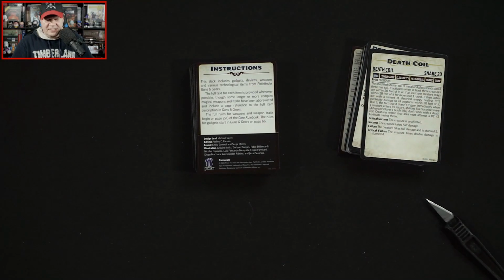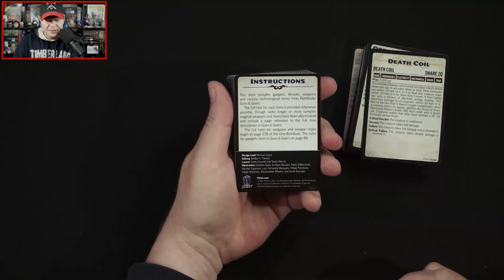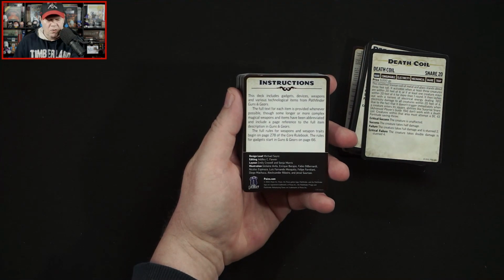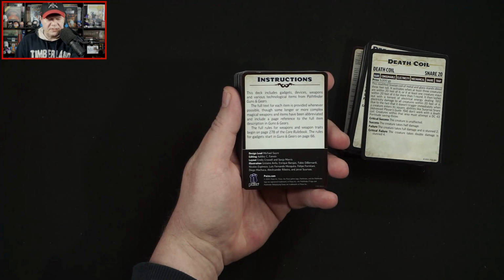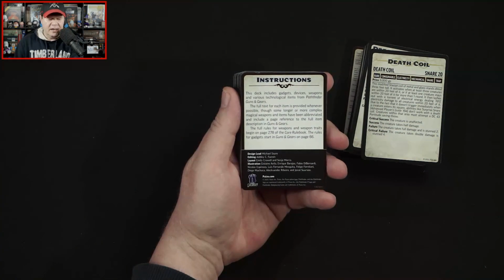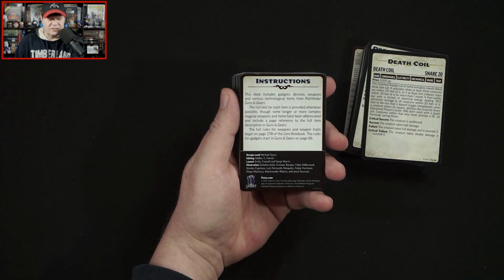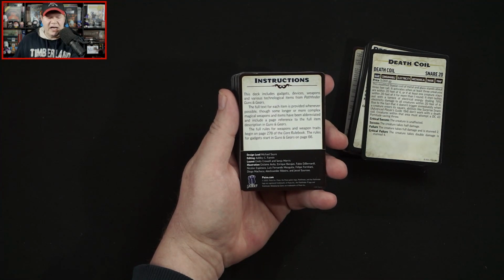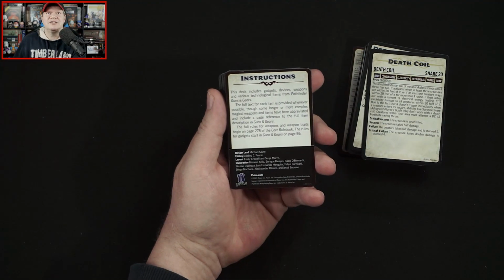This deck contains gadgets, devices, weapons, and various technological items from Pathfinder Guns and Gears. The full text for each item is provided whenever possible, though some longer or more complex magical weapons and items have been abbreviated and include a page reference to the full item description in Guns and Gears. Full rules for weapons and weapon traits begin on page 278 of the core rulebook. The rules for gadgets start in Guns and Gears on page 66.